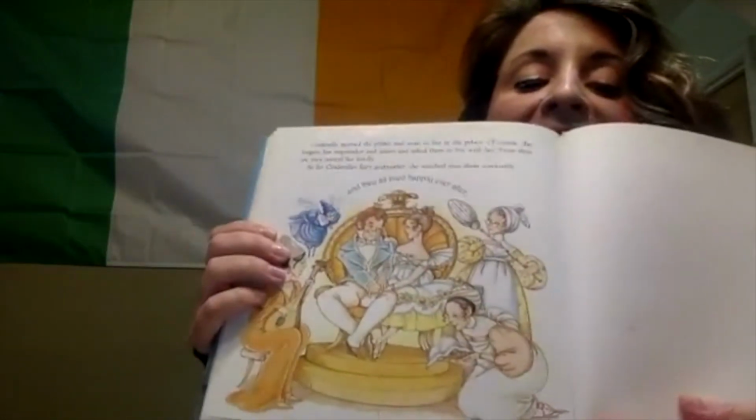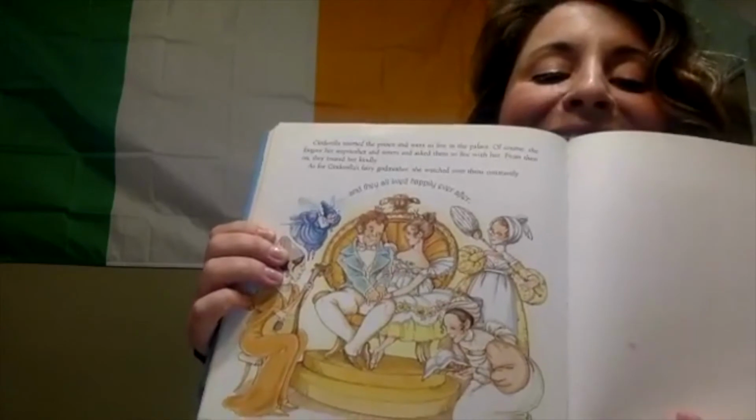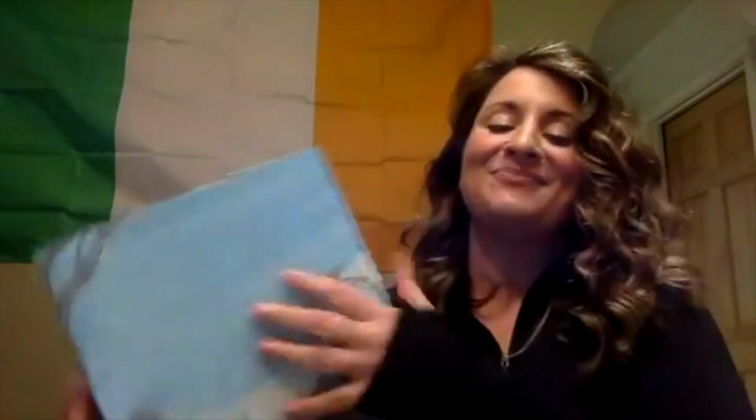I like that ending a lot. Isn't it beautiful? The end. Great story, great fairy tale, great pictures, beautiful, beautiful illustrations that make me smile.